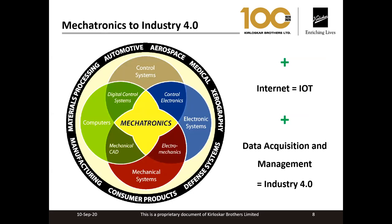So this is a little bit in a picture. We see mechatronics in the middle. We have mechanical engineering, we have control system, electronics, and altogether mechatronics. Now, when we connect that to the internet, we have something we call IoT, Internet of Things, where we can then connect machines together that can then work together.